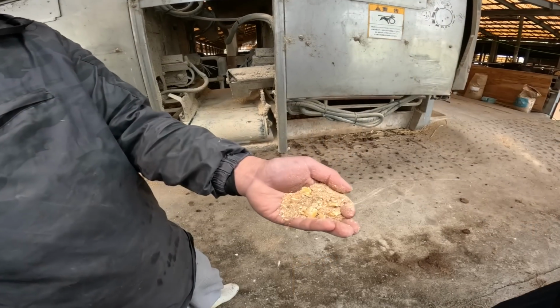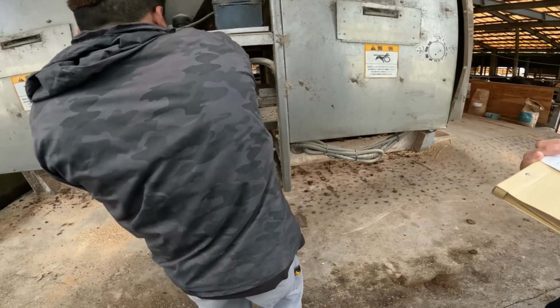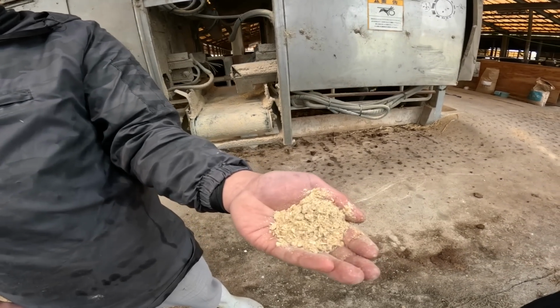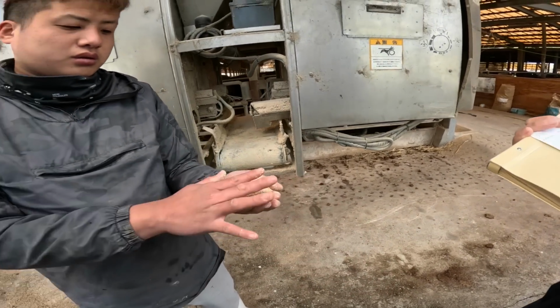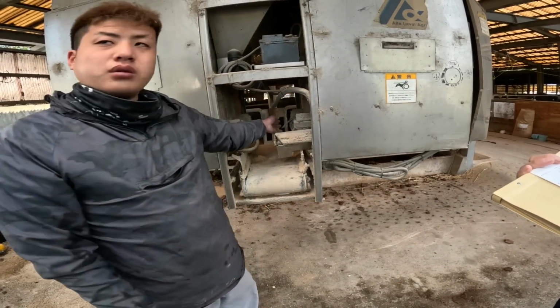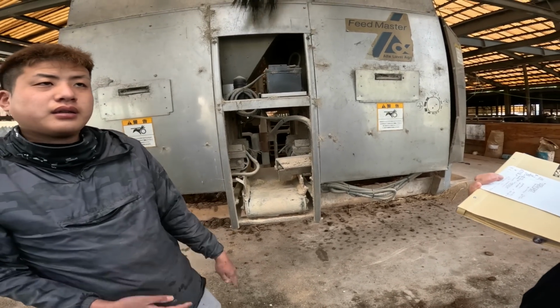Best beef is the name of the. Oh yeah, best beef. Yeah. Yeah, that's the wheat. Oh yeah. Just looks like porridge. They're doing it twice a day now.